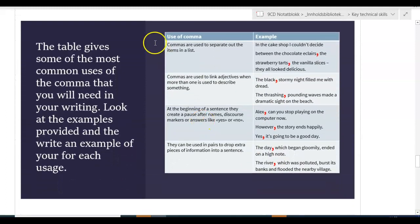The table gives some of the most common uses of the comma that you will need in your writing. Look at the examples provided, and then it's supposed to say here, write an example of your own for each usage. Now, it's probably been a little bit of fast work here, so I'm sorry about the typos. But anyways, so use of commas. Commas are used to separate out the items in a list. There are some examples here. In the cake shop, I couldn't decide between the chocolate eclairs, the strawberry tarts, the vanilla slices. They all look delicious. So now you write an example of your own where you use commas to separate out the items in a list.